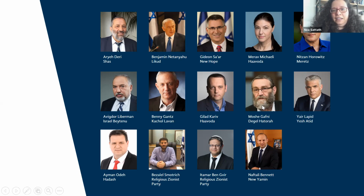This is Aryeh Deri and Moshe Gafni. He's the head of the Mizrahi ultra-Orthodox party, and the other is the Ashkenazi ultra-Orthodox party. Both these parties have no women candidates. They're very traditional, very homophobic. They don't have an agenda on the Palestinian issue, but they will go with Netanyahu.